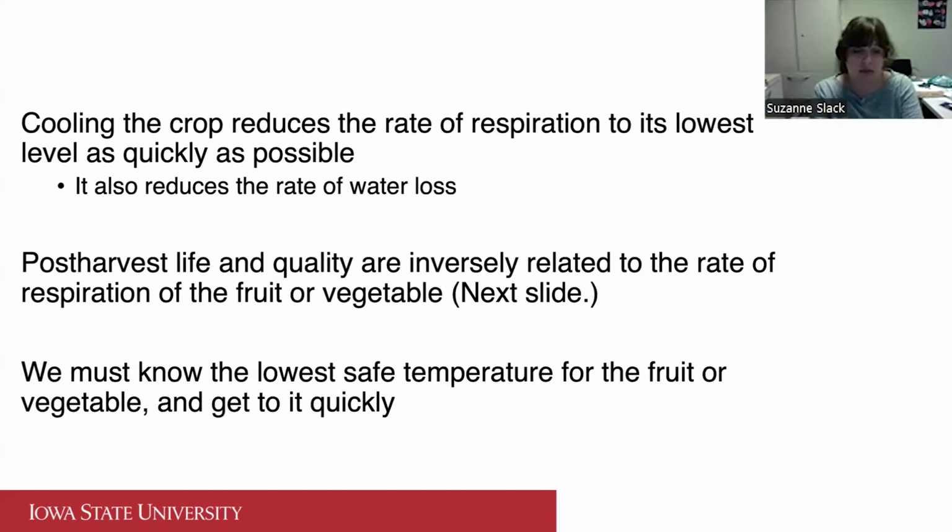Whenever you cool the crop, it reduces the rate of respiration to its lowest level as quickly as possible. It also reduces the rate of water loss, so you get a higher quality product that lasts longer. Post-harvest life and quality are inversely related to the rate of respiration of the fruit or vegetable. I have a slide that's really old but still good that talks about that. To do that correctly, you have to know what the lowest safe temperature for that fruit or vegetable is and get to it as fast as possible.